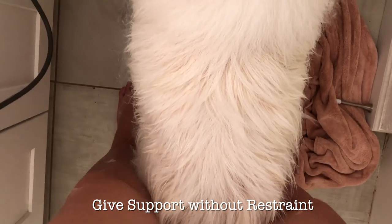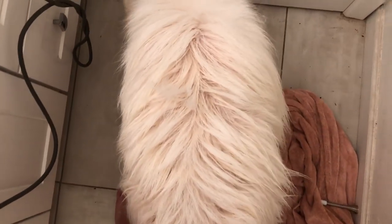Look at this nice fluff. And the other thing you'll notice in the time lapse is that I put my knees here. So you can see I'm not squeezing. Like, she can get out if she wants to. It's enough pressure to have her know that she's there and safe, but not make her feel trapped.